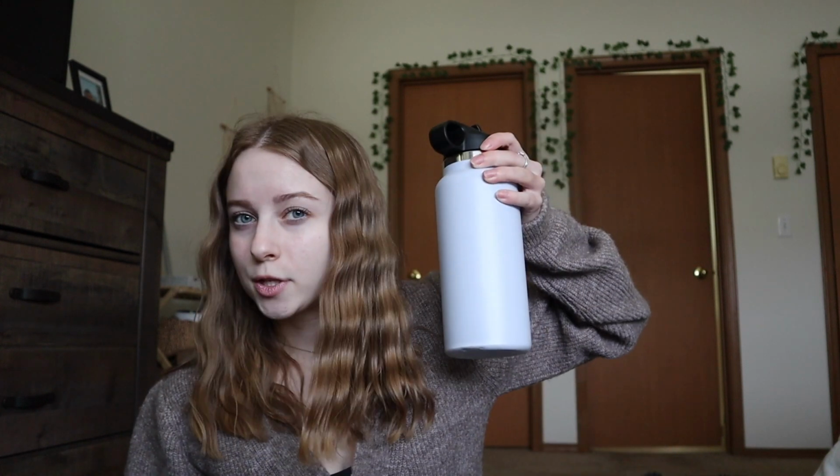Also, I can remove the straw easily, or I can have a straw. It's lock secure, perfect. I can hold it like this. Of course, yes, these don't fit in your car cup holder, but they always fit in the side door. So what is the matter, you know? And everyone's like, oh, Stanleys are the best. I'm like, but why? I truly do not get it.